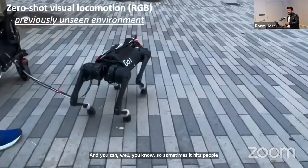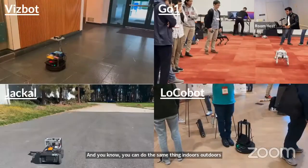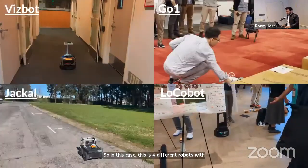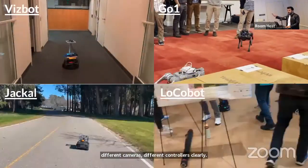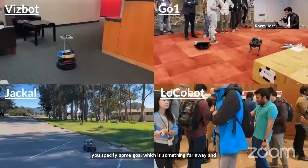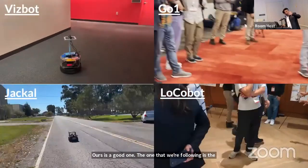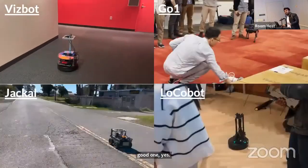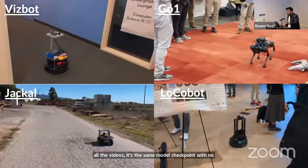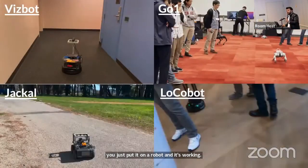And you can do the same thing indoors, outdoors. Again, it's the same policy, same checkpoint for all of these videos, all of the robots. So in this case, this is 4 different robots with different cameras, different controllers, clearly. And you specify some goal, which is something far away, and the robot follows. The white robot is somebody else's. Ours is the good one. The one that we're following is the good one. Yes. The thing to note is that across all the videos, it's the same model checkpoint with no changes, no fine tuning, no specific parameterization. You just put it on a robot and it's working, which is nice. It's not doing something interesting yet. This is still the base model that I talked about.